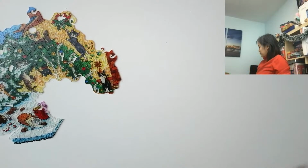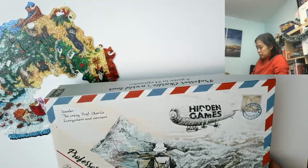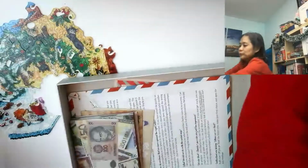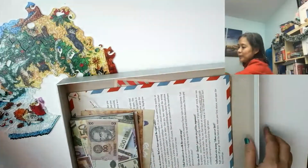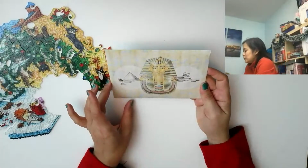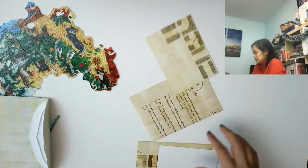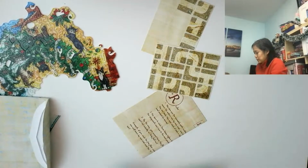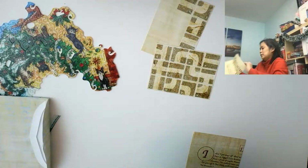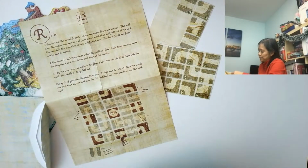All right. So moving on to escape puzzles. Today is Professor Charlie's World Tour Unlock 12. I put that aside, I think. Here we go. This will search for the next puzzle. Today's Egypt, and there's some cards in here and a couple of sheets. Oh, we're doing some kind of puzzle game.